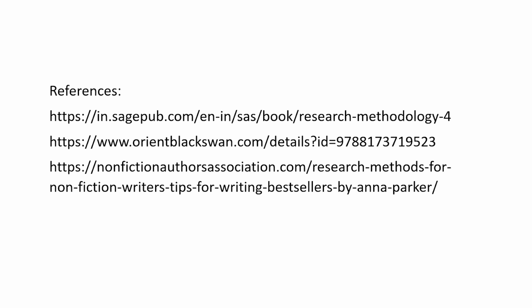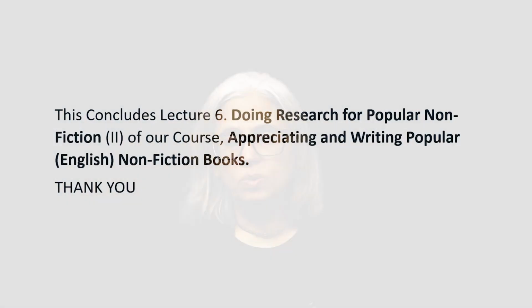So I'm going to now show you a few reference books which you might want to look at if you want to know more about research methods for writers, and other tips. So this concludes lecture 6, Doing Research for Popular Nonfiction 2 of our course, Appreciating and Writing Popular English Nonfiction Books. Thank you.